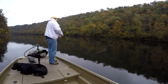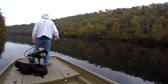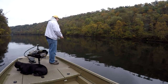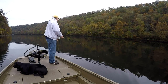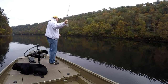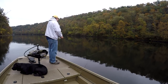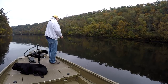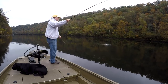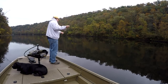Doggone it. They're going to swim over and look at it. That's three bites. On two of the bites, I felt the fish for a second, so I just pulled it out of his mouth. Okay, he hit that one on the way down because I saw my line take off.